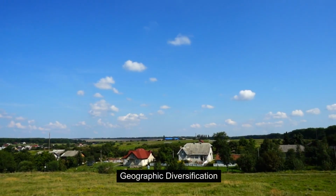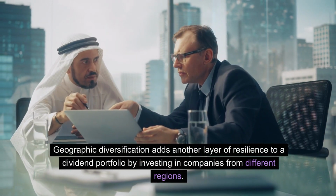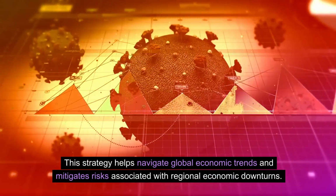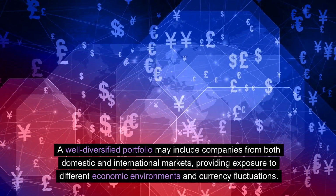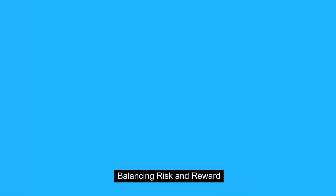Geographic diversification. Geographic diversification adds another layer of resilience to a dividend portfolio by investing in companies from different regions. This strategy helps navigate global economic trends and mitigates risks associated with regional economic downturns. A well-diversified portfolio may include companies from both domestic and international markets, providing exposure to different economic environments and currency fluctuations.